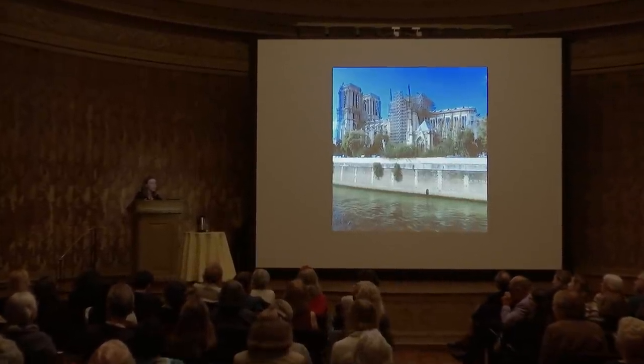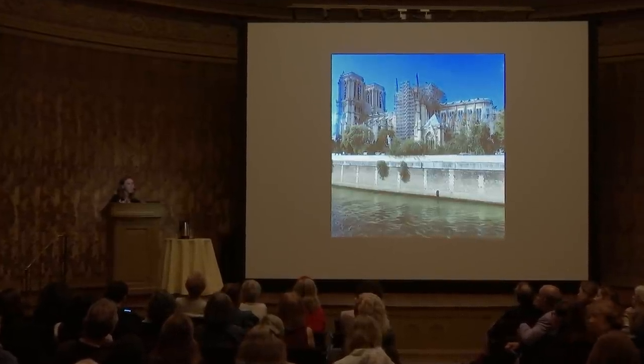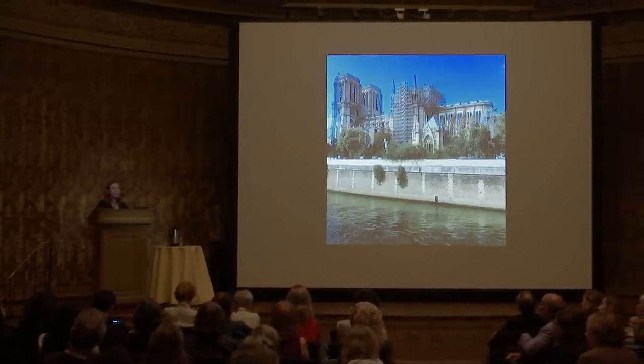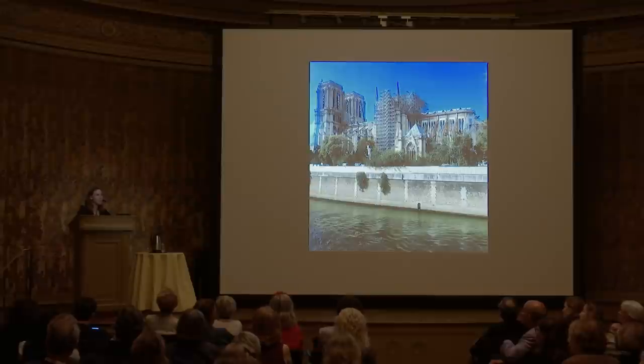But it was a people's competition. It was a vote that you could do on the internet. It doesn't have any sort of standing in the world of this restoration. So it was not a legal one? It was not an official one, no. It's very interesting.